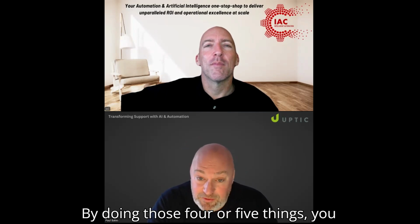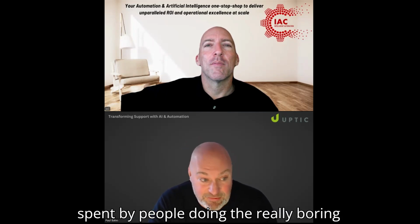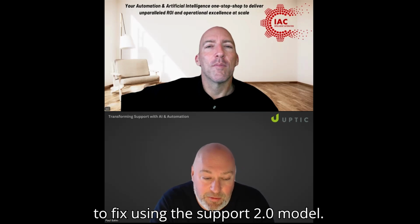All of these things occupy so much time. By doing those four or five things, you can potentially reduce the amount of time spent by people doing the really boring things by 50, 60, 70% just by picking a handful, maybe 10 or 15 things to fix using the Support 2.0 model.